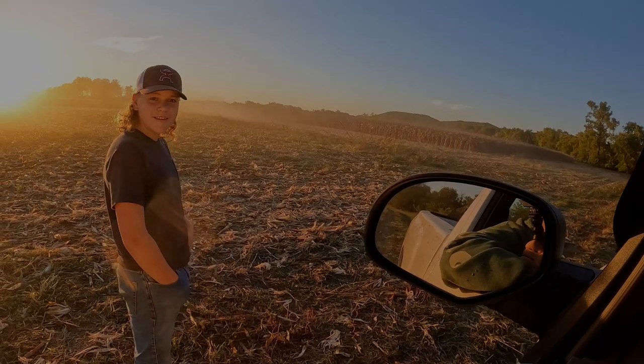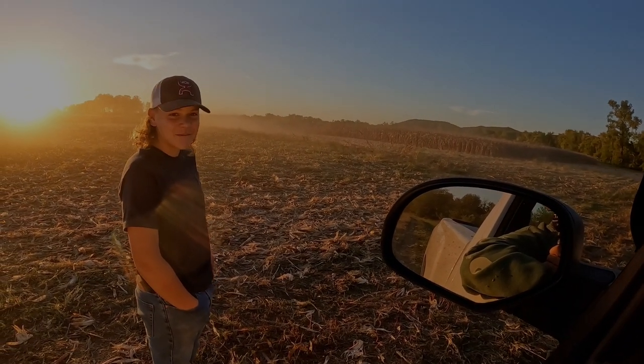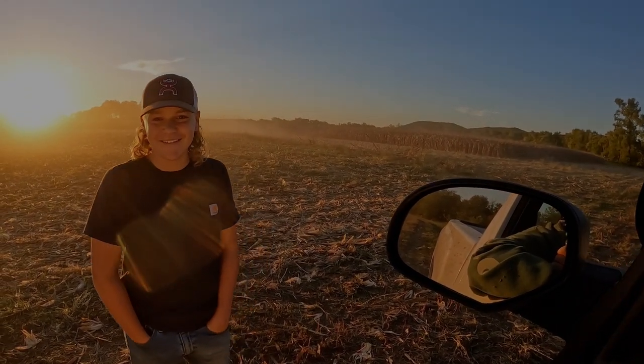Grain cart full? Yeah. Tear up anything? Not yet. Hopefully not. Sweet. Van's boy, CJ, he's 15. He's riding solo in the combine. And then my son, Luke, he's 14. He's riding solo in the grain cart.